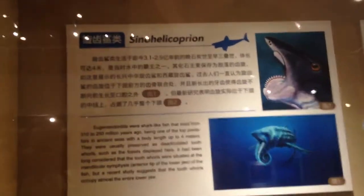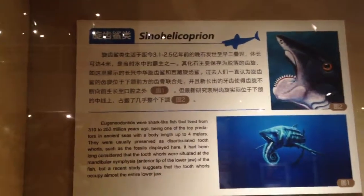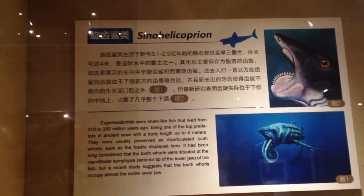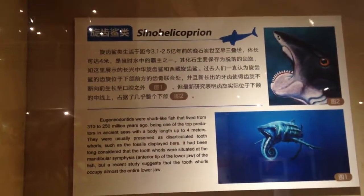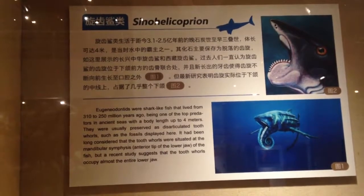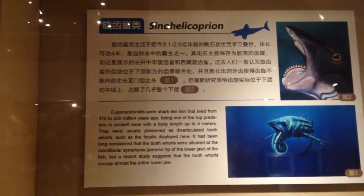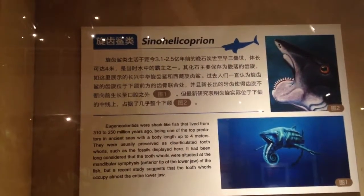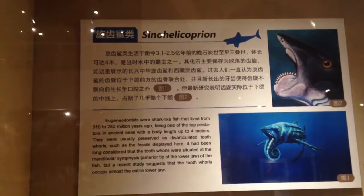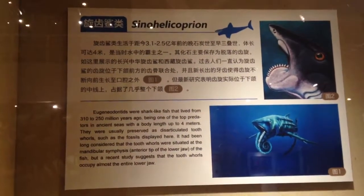Eugenodontids were shark-like fish that lived from 310 to 250 million years ago, being one of the top predators in ancient seas with a body length of up to 4 meters. They're usually preserved as disarticulated tooth whorls, such as the fossils displayed here. It had been long considered that the tooth whorls were situated at the mandibular symphysis, anterior tip of the lower jaw of the fish, but a recent study suggests that the tooth whorls occupy almost the entire jaw.